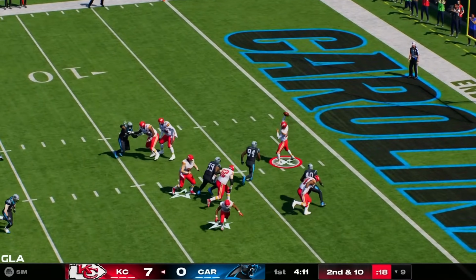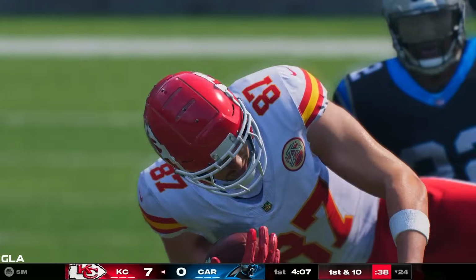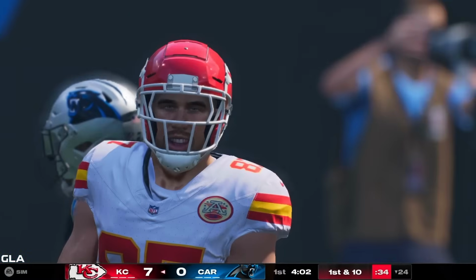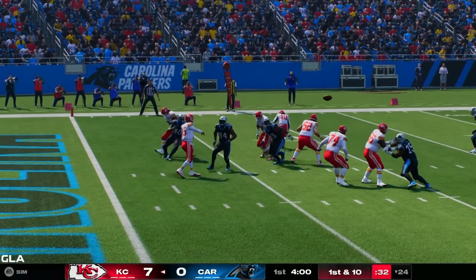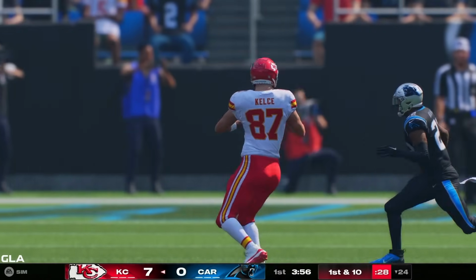They go play fake. Mahomes finds his man. It's Kelsey on the crossing route here. And able to get this one out just shy of the 25 at the 24. Second catch for him today, and it'll wind up a first down. And they were backed up to start the drive, but not anymore.